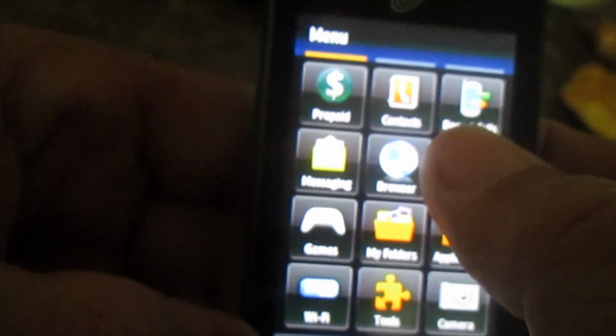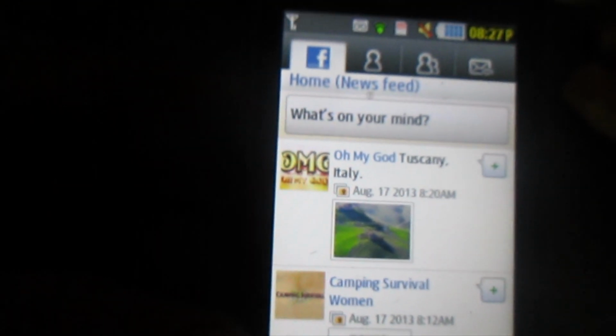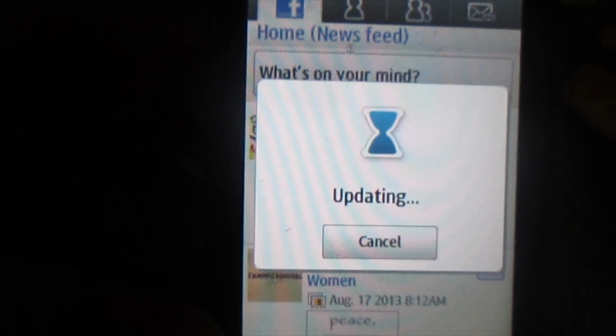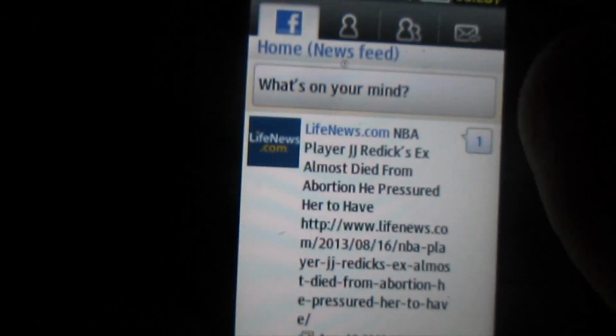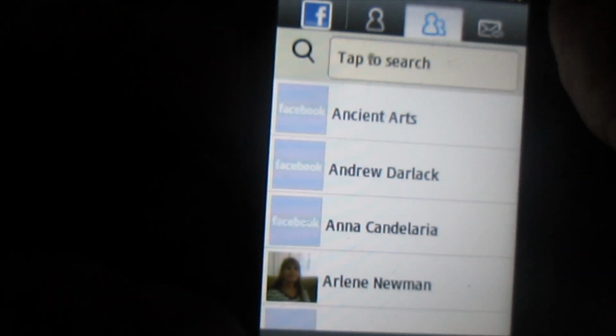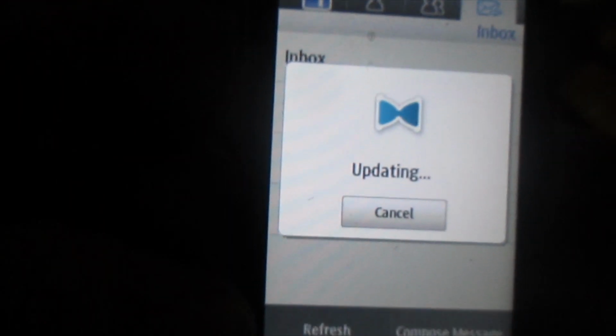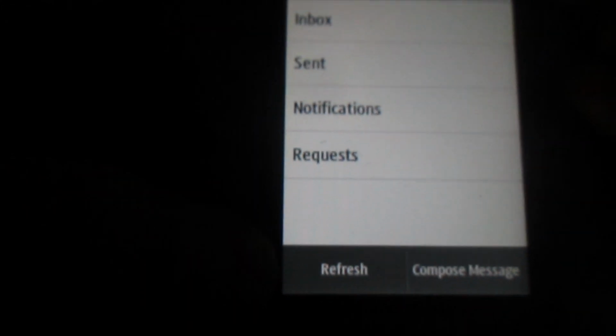And let's go on Facebook. It's funny, when you come up to Facebook, it's old, you always have to hit refresh to get what's new on there. There you go. So you can see I can do Facebook. I can look at my messages. There's all the friends. And I've got an inbox and everything.